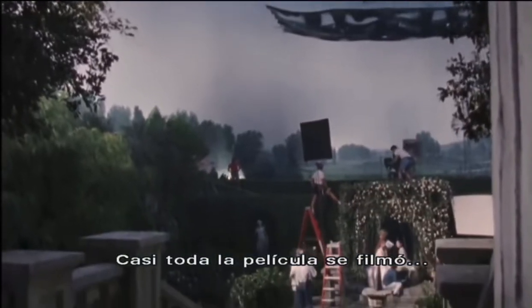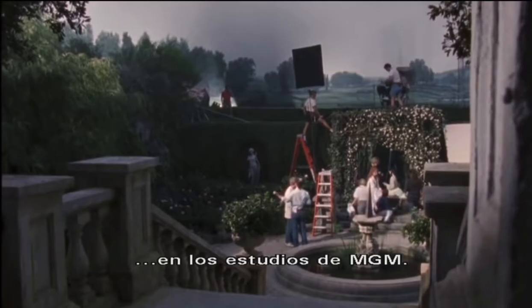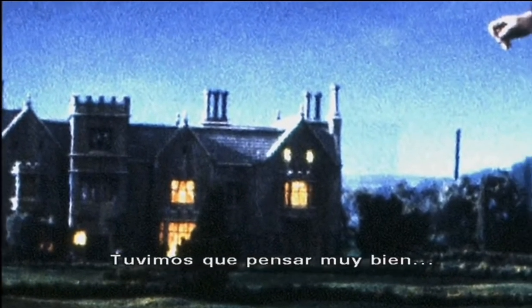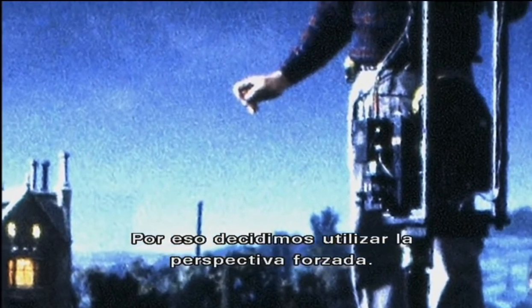Scene just now when you said it. So I just want to point it out. The entire film was shot, with very few exceptions, inside the stages of the MGM lot. And that was the condition of the shoot. We're shooting everything on the stages, so we had to be clever about how to give it an expansiveness, and that was why we chose to do forced perspective.